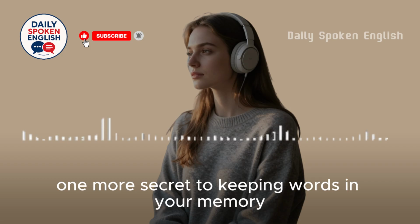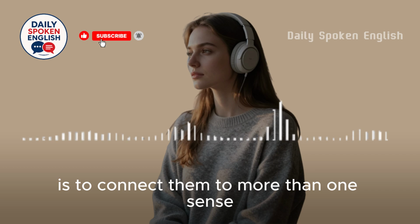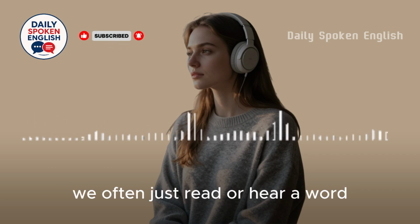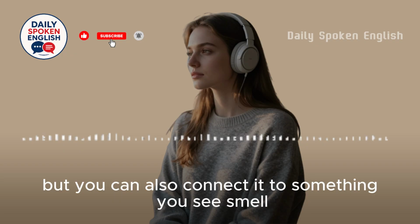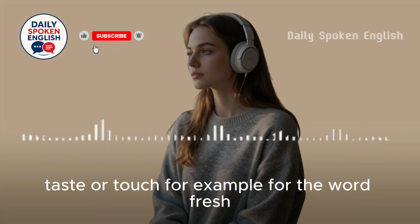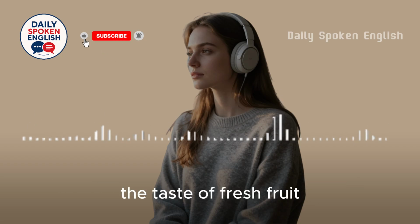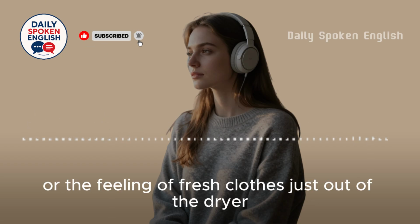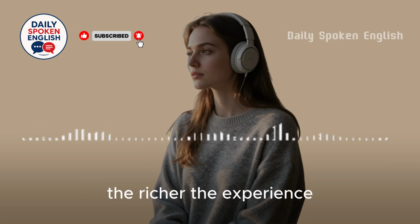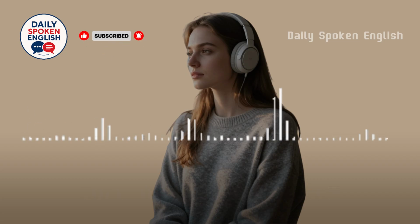One more secret to keeping words in your memory is to connect them to more than one sense. We often just read or hear a word, but you can also connect it to something you see, smell, taste, or touch. For example, for the word fresh, think about the smell of fresh bread in the morning, the taste of fresh fruit, or the feeling of fresh clothes just out of the dryer. The richer the experience, the more your brain will store it.